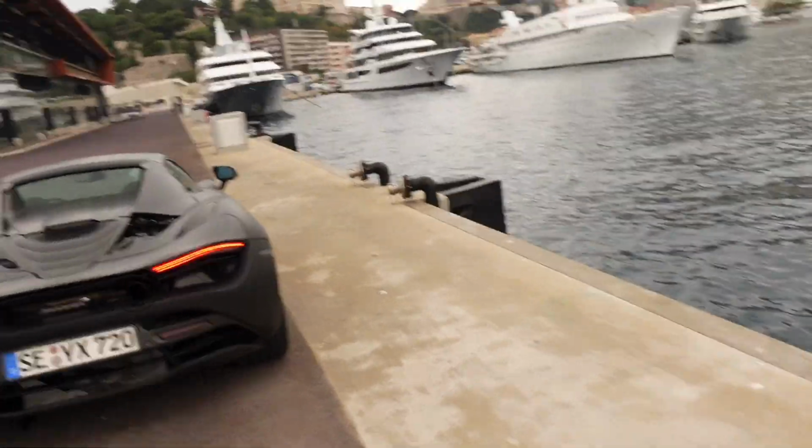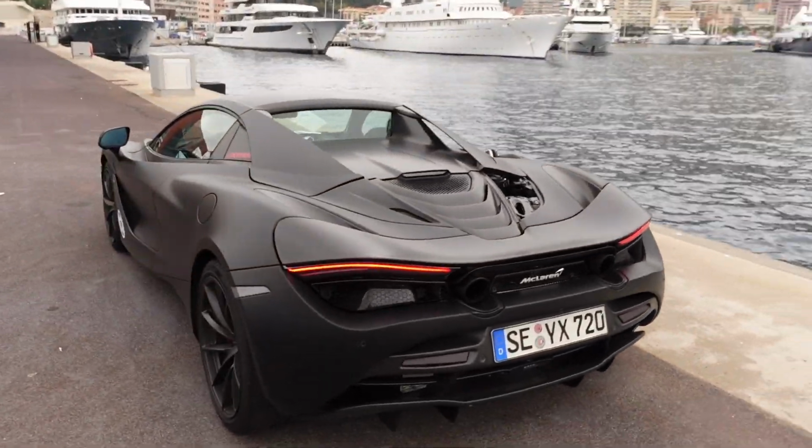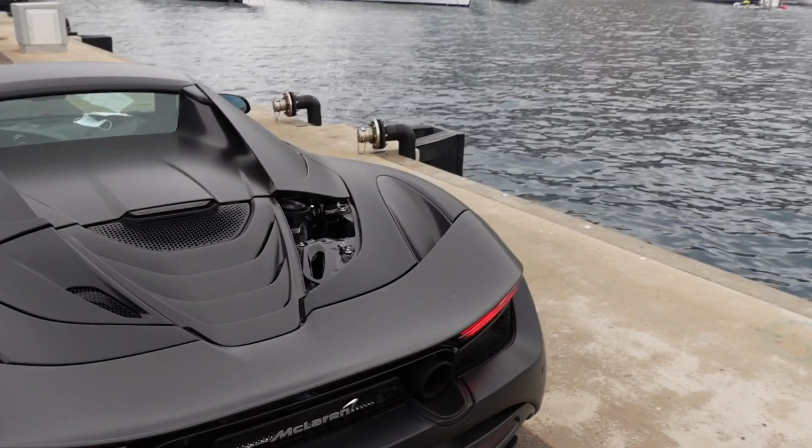As the 675LT is currently getting the service, my dad and I decided to go to the port in Monaco right now to show you guys how it looks. This is where everyone takes the typical Monaco Instagram picture, and we are here with our 720, because obviously the 675LT is in service right now. And there's one part which I actually have to show you.